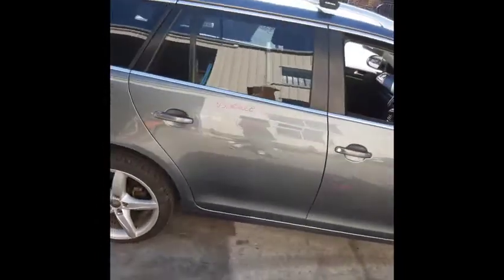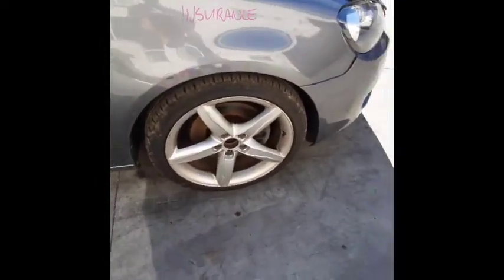Right rear door has 1 small dent, as does the right front door. Right guard has 1 small dent. Right power door mirror and a right front aftermarket 18-inch alloy mag with a good tyre.